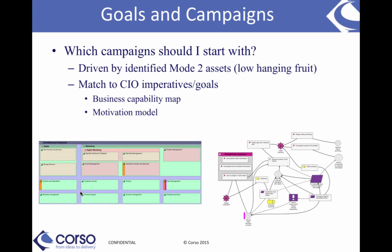So I mentioned goals and campaign. I mentioned those quite a bit, because they are vitally important. So we need to understand in terms of ideation, what are the campaigns we should start with? And quite often it's a good idea to start looking at the low-hanging fruits. So those things that are identified as mode 2 assets. And so they might be low risk, or whatever other criteria you want to use. They don't have heavy dependencies on mode 1 assets. You can match them to the CIO or CXO imperatives and goals. So things like you look at the business capability map or a motivation model.